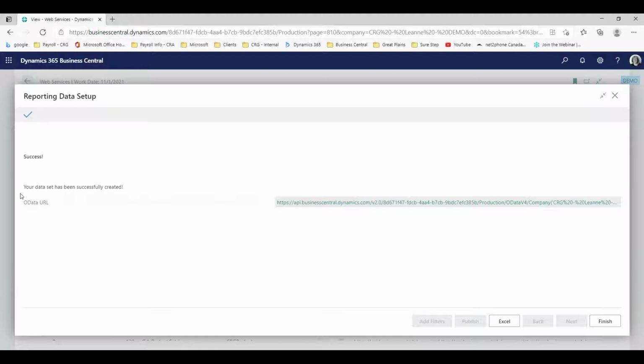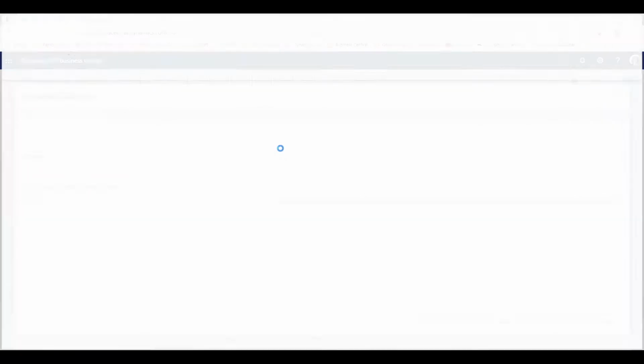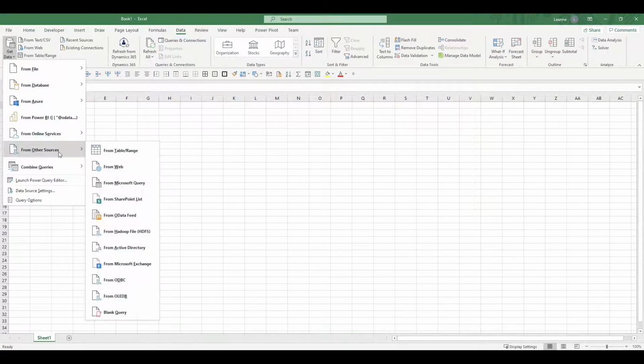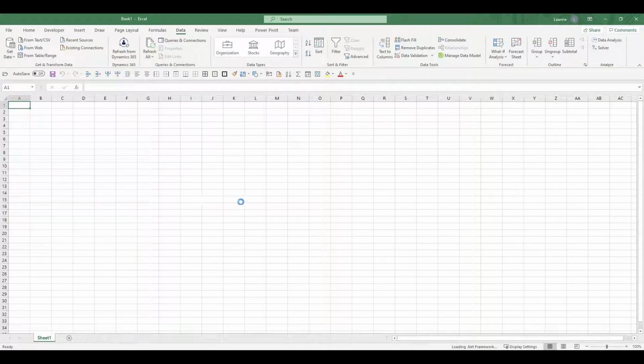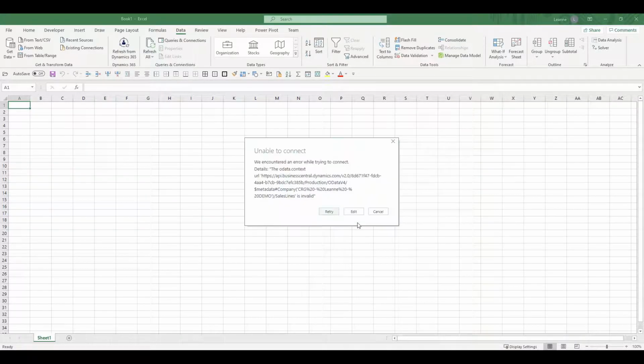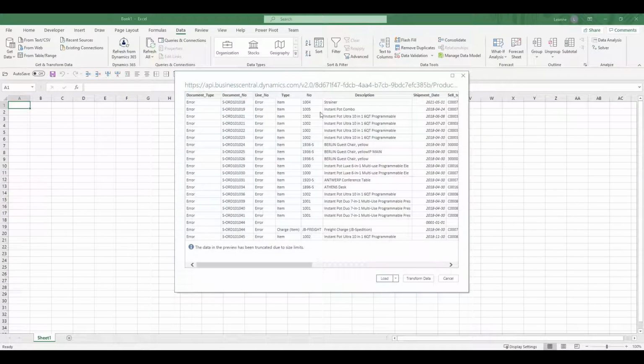And when I hit publish, it's going to create an OData URL. And if I copy this OData URL and open my Excel and select a blank document, I can come up here to data, from other sources, an OData feed. And I can paste this URL here. And now it's going to connect to Business Central in real time. Okay. It should not do that. But what it will do is connect to Business Central and you would be able to load this data.